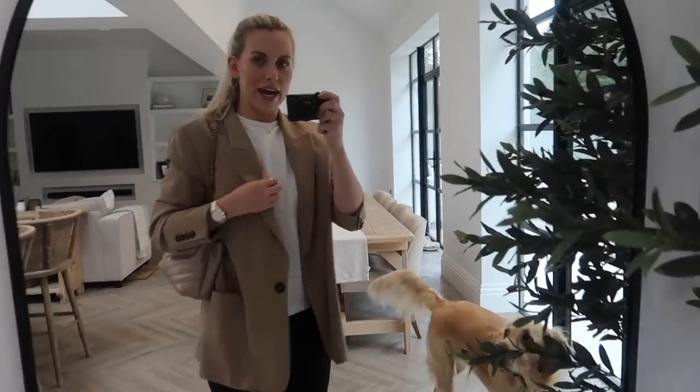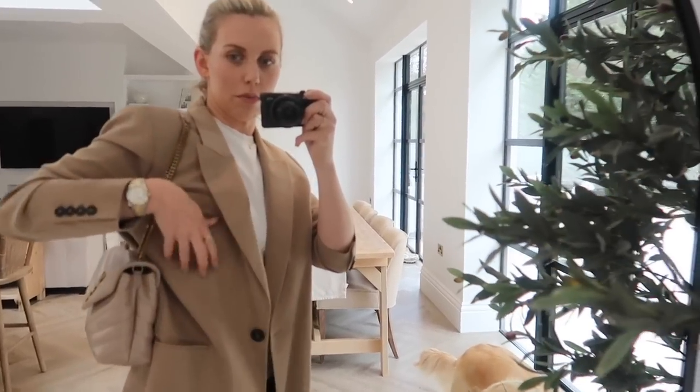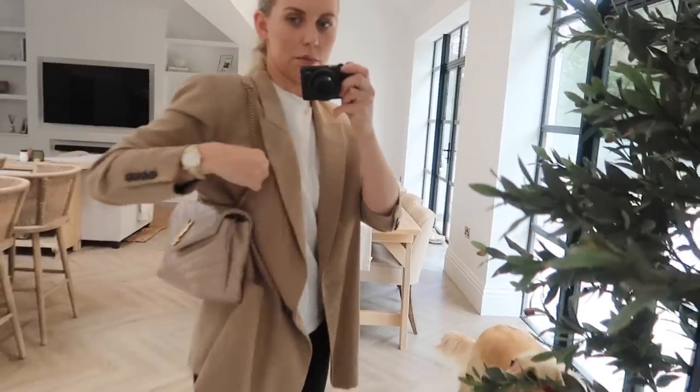I will leave what I can linked, but essentially I've just got a basic white tee on, this blazer, which is actually old from Zara. I feel like Zara blazers are the best, so I'll see if there's a similar one. I've just noticed a little mark on it though. That's annoying. Hopefully my bag will cover it. Who knows, my bag might have even caused it.